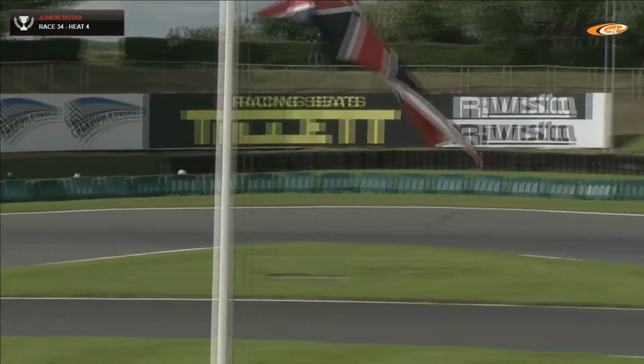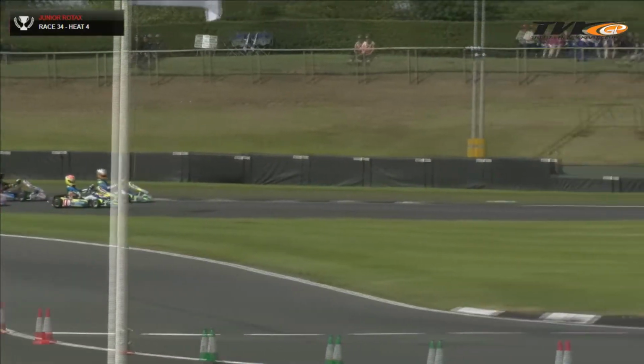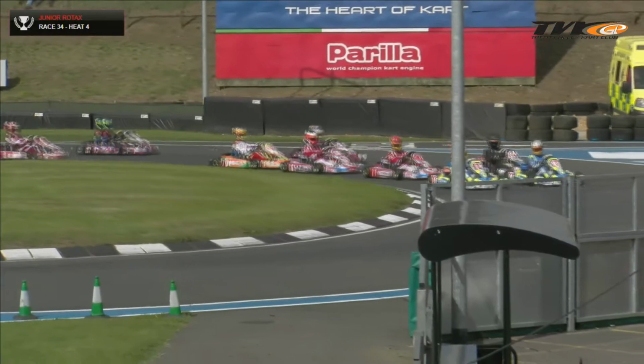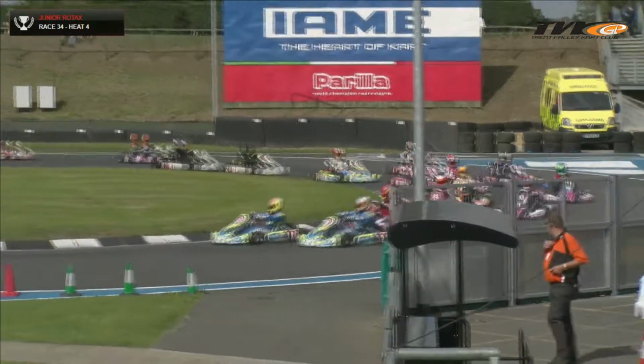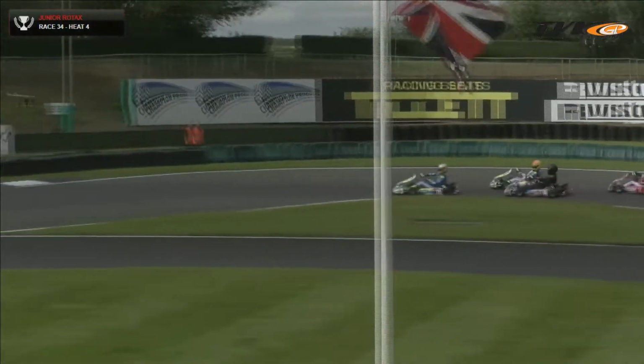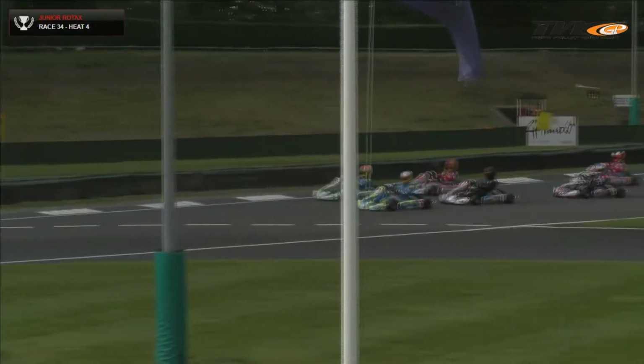Then it's Tyler Chesterton and Samuel Harrison, and Harrison has been extremely quick in qualifying trim, but he does tend to go backwards a little bit in the racing before he gets into his rhythm, and that's the number 44, 698 Racing Kart. That's not a criticism, that's just an experience thing. He's 17th in the British Championship this year. Driver from Ripon.